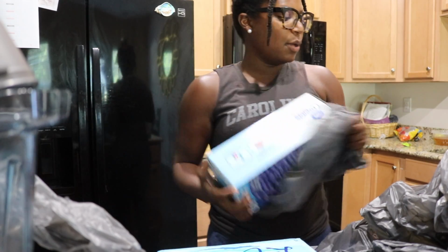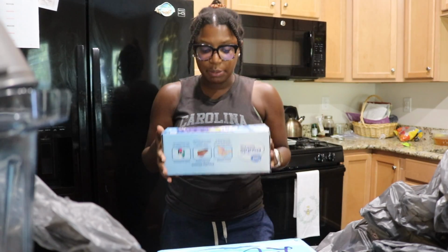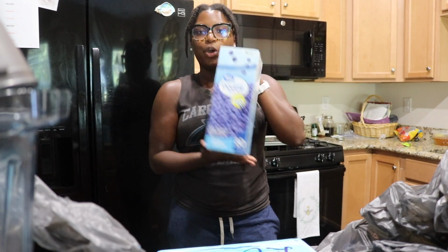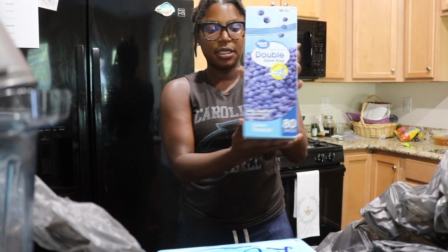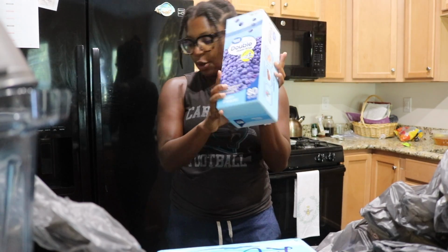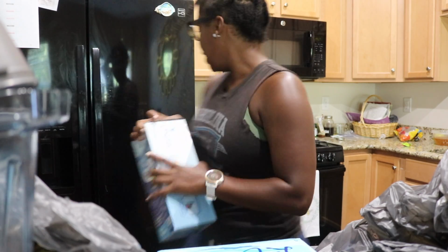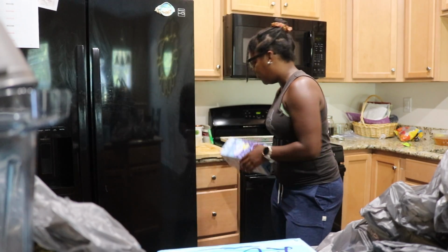Next up, I didn't realize the box was gonna be this big, but these are Freezer Guard double zipper bags. Great value, the Walmart brand. So I have 80 bags in here, so I should be set for a good while on freezer bags. I usually keep them in this drawer, but this is not gonna fit, so this is gonna have to go in the pantry shortly.